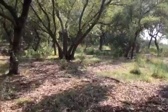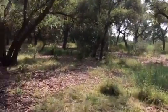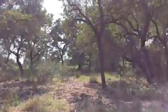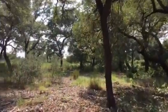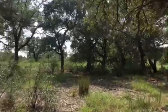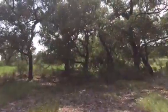Not to mention all the other stuff that you could do back here. I mean, it's flat enough. You could always, in 5 acres, run a couple cows, put a barn out here. Looks really nice. Got a nice little forested area that's very clean. Tons of great space that would make good pasture. And it's all private.